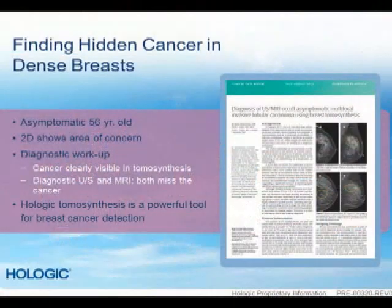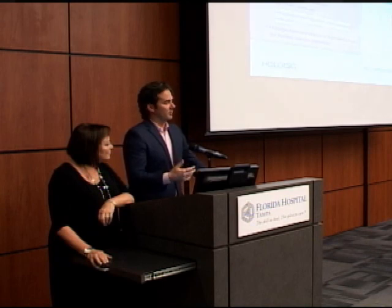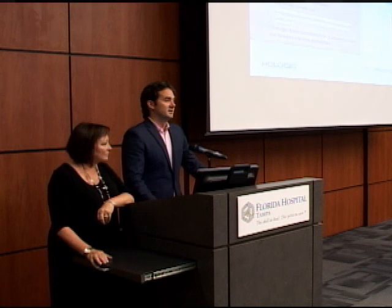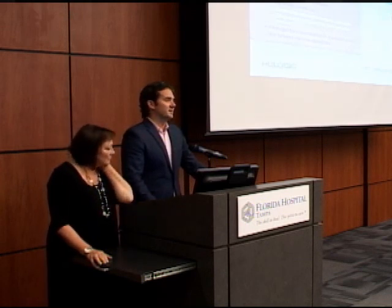This is a study that was published about a year and a half ago that tomosynthesis, 3D mammography, was the only modality that was able to find a lesion in a 56-year-old asymptomatic patient. So they saw something on the 3D. They brought her back for additional imaging to try to do a biopsy under ultrasound. They couldn't see it. They said, okay, well, we'll definitely see it under MRI. They sent her to MRI, nothing. So the only modality that caught this was 3D.